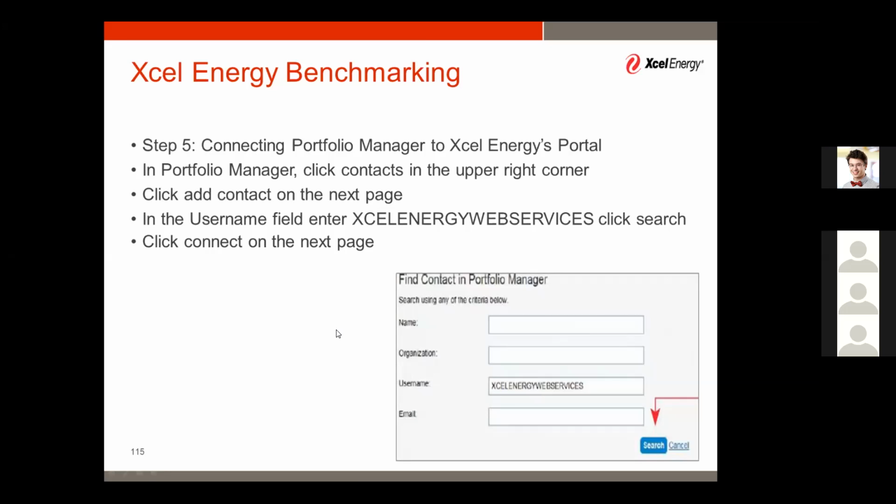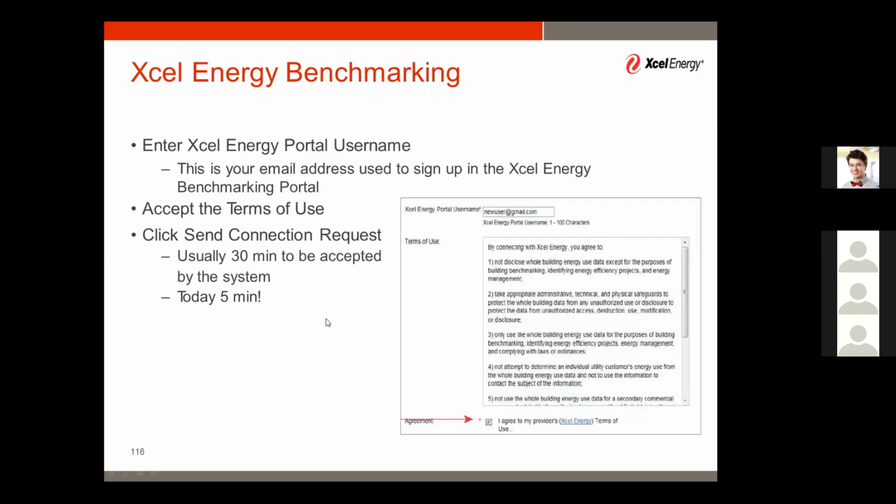Once the Xcel Energy Web Services user shows up, you should be able to hit connect, and it'll bring up the screenshot on the presentation right now, asking for your Xcel Energy portal username, which again is the email address that you used to sign up on the previous step. Accept our terms of use and hit send connection request.